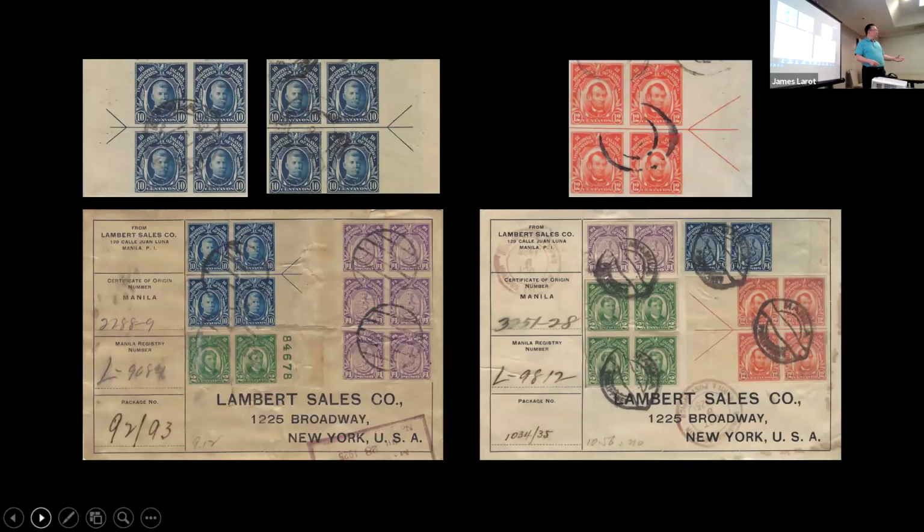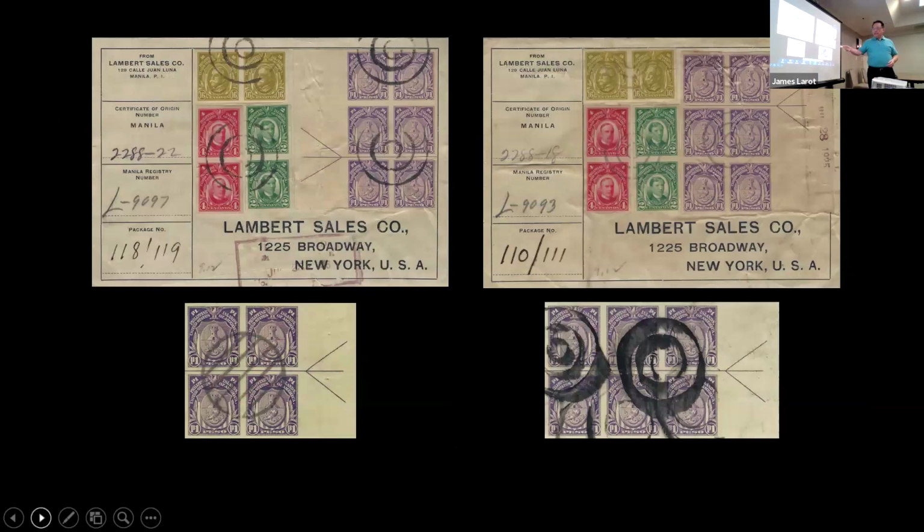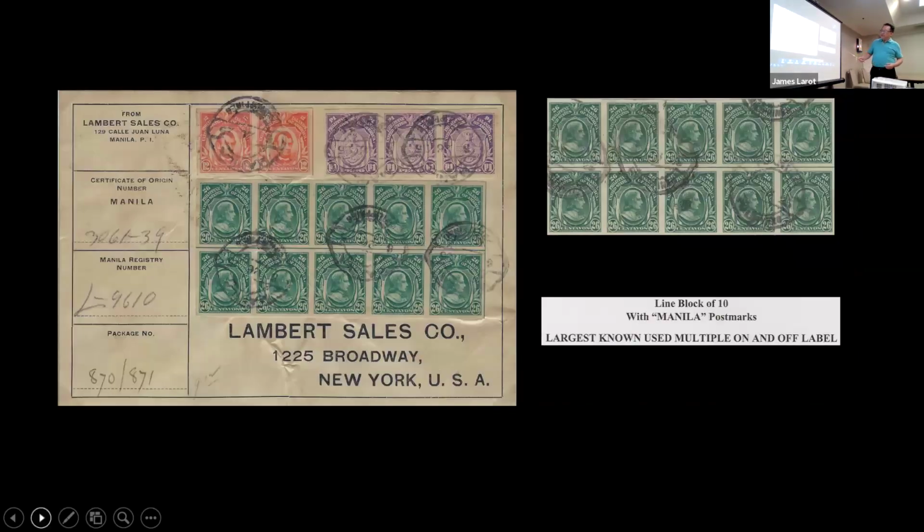If you want to be a little bit more sophisticated, go for the arrow blocks. You can have the left and the right. You can even have them on the label. So you can keep on going, like the Energizer Bunny, keep on going farther. Next slide. See, same thing. Do the right and the left, and then the label. Next slide, please. Then go for the 1-peso too. That's also another way of collecting them. One more. And then you go for the largest multiple, off and on label. That's also another way, if you want to be challenged, go for it. Next slide. Same thing here, how nice it is.